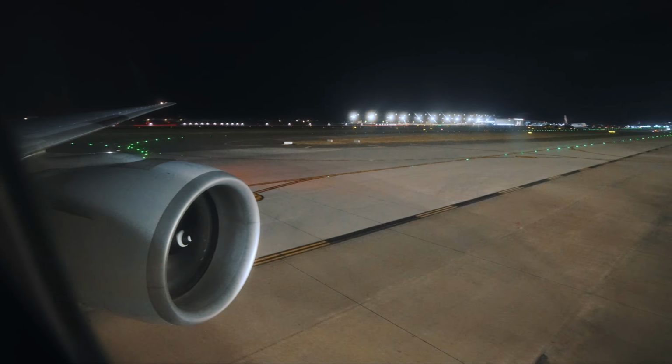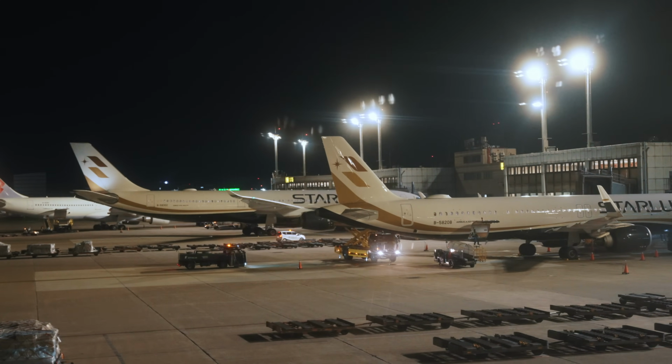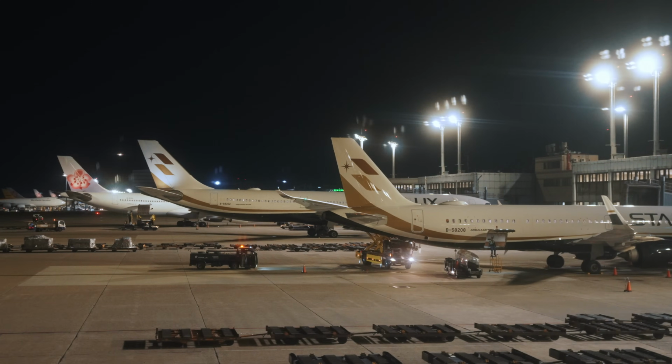The cabin ambiance was impressive, featuring stylish decor, ambient mood lighting, and a charming table lamp. I also appreciated that they gave out slippers even on a short flight.